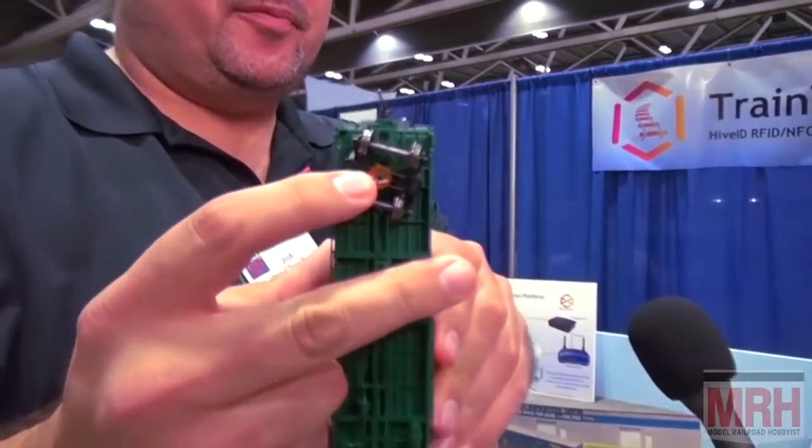Well, if you're familiar with the AEI readers on train cars, what it does in real life is it picks up the car and tells you exactly what it is. It has all the contents of it, and where it's going, and where it's coming from. Right. So what we're doing in this, we actually scale it down to this little tag right here.